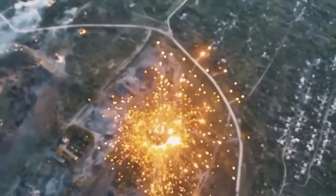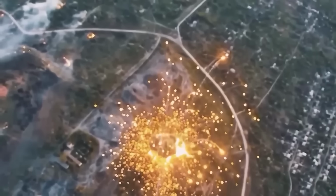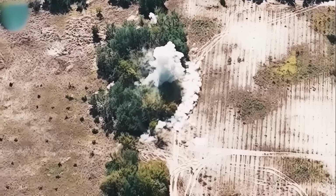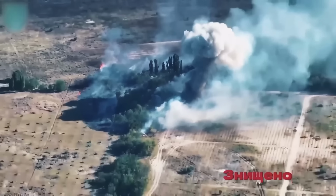And now pay attention to these shots. This is the Tornado S MLRs along with a huge amount of ammunition for it. One shot of HIMARS is enough to wipe this place off the face of the earth. This Musta SPH is very careful. As soon as it fires all its ammunition, it immediately hides in cover. But is that an obstacle for HIMARS? Of course not. The machine explodes spectacularly along with the ammunition.